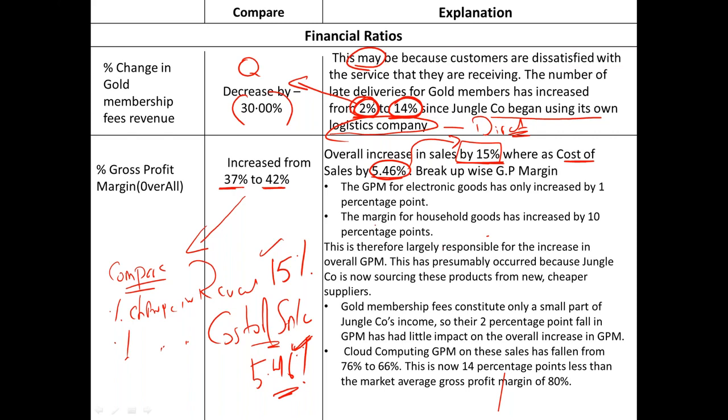Okay. So for all kinds of gross profit margins, the first thing that you do is work out the percentage change in cost of sales and compare that with revenue. Automatically, you will get to know what has happened. If sales has increased by a higher amount, like here, and cost has increased by a lower amount, this means that the company's GP margin will increase. Now, let's discuss further in detail the breakup-wise GP margin.